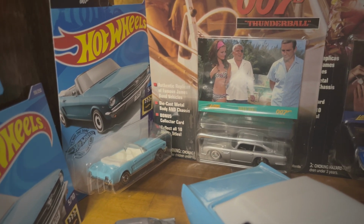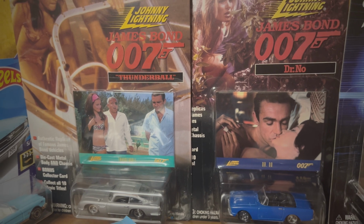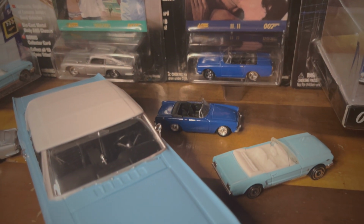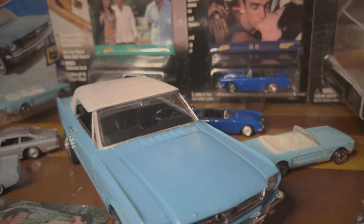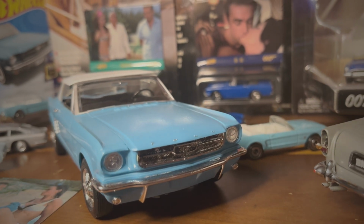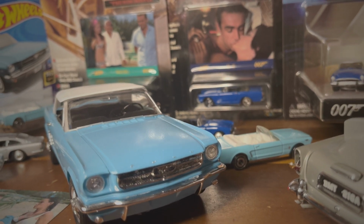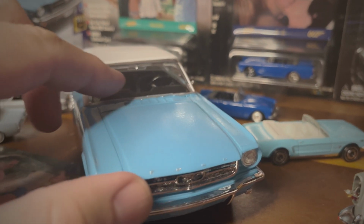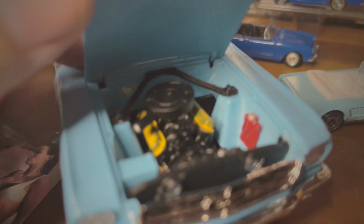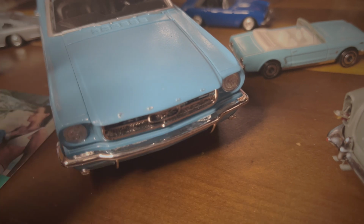We got the Hot Wheels Mustang. Moving around, we got the old Johnnies, and then, of course, the Dr. No. The old Dr. No car, the new Mustang. And then, just because this thing never gets any love, it's been sitting on the shelf since I built it. Let me go ahead and show you that I actually did take the time to paint the engine bay. So nobody else has seen this until now. Engine bay was painted. All right. And we won't see you again for another year.